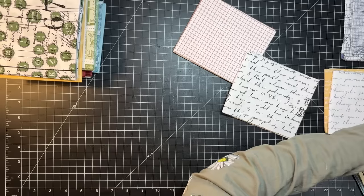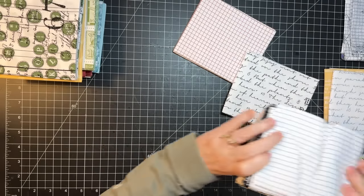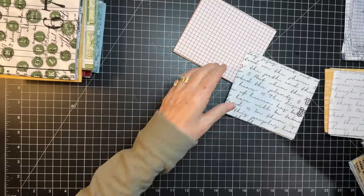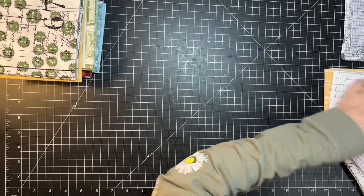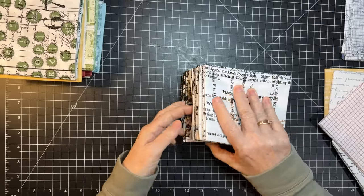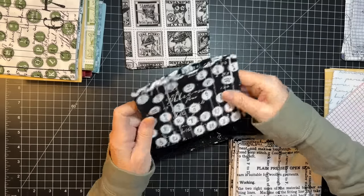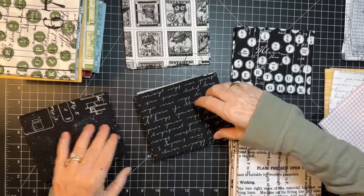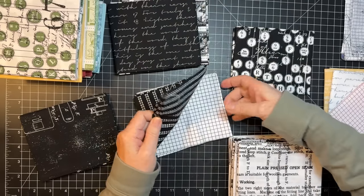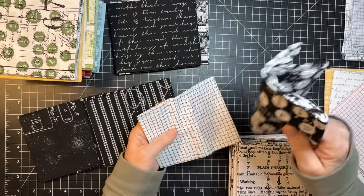Black. There's a lot of black and white. Whole bunch of them. It's like all of these are black and white. So let's figure that out. Okay, well, here's the stamp one that I'm a fan of. Love that. That one's okay. This is writing, which is cool. I might go with that one. Kind of like this with this.